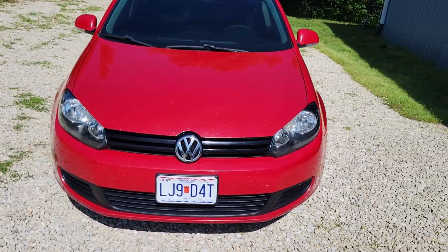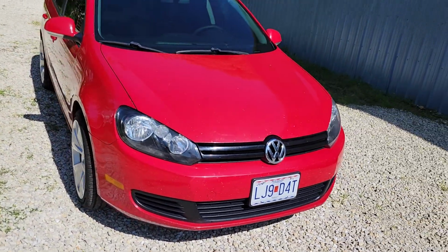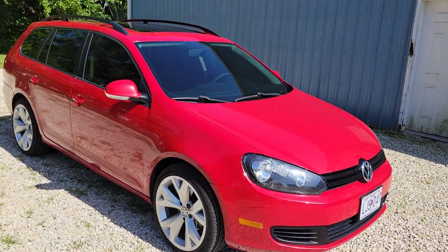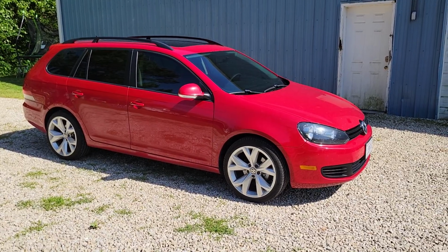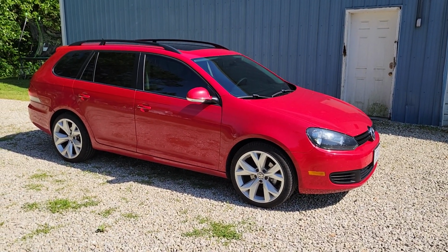Yeah, so far the car's treating me pretty good. Got it cleaned up, looking decent. The wheels and the tint made a big difference. Yeah, thought I'd do a quick update on where we're at with it right now.